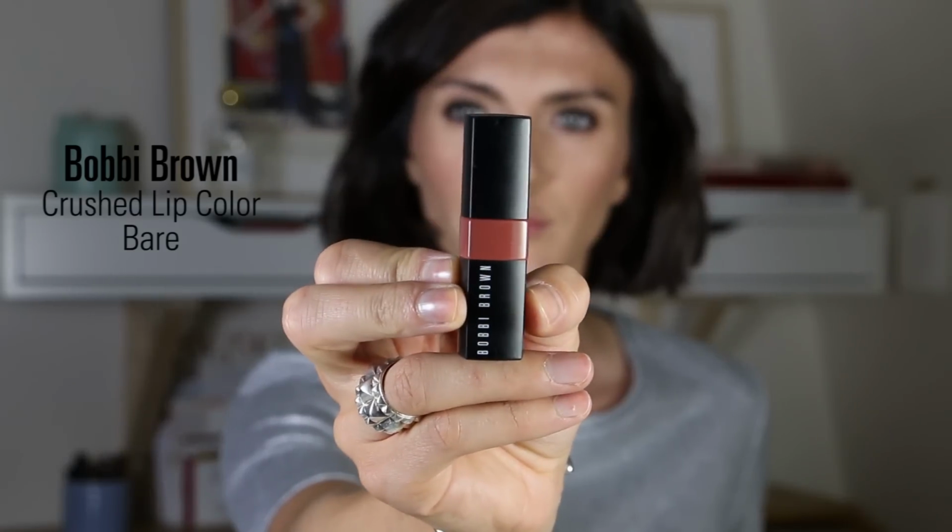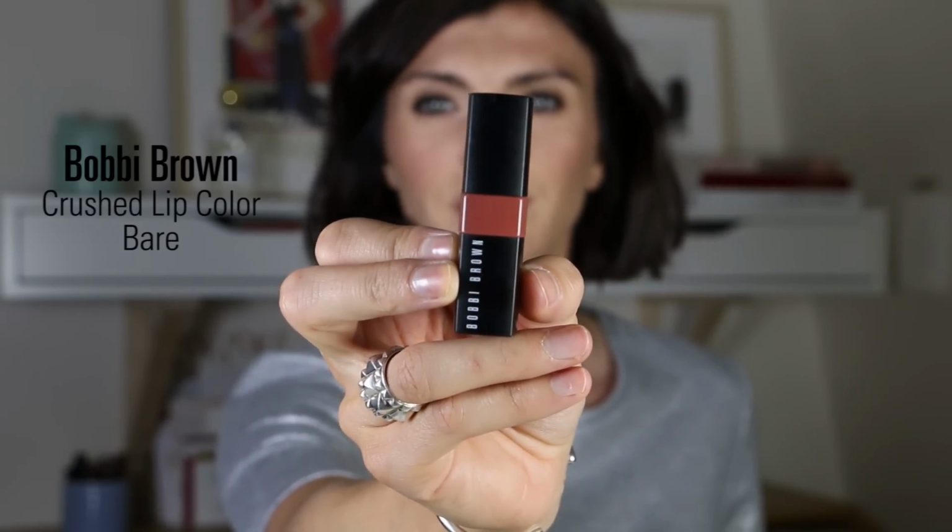For lips, I'm using the Bobbi Brown Crushed Lip Color in the shade Bare. I have to say that this is one of my favorite lipstick formulas. There is some color, it's hydrating, but it's also a sheer formula. So if you want pink lips, but with a nice feeling on your lips, not too creamy, not too much formula, not too smooth, but just the perfect amount of color that you don't feel during the day, this is your lipstick. I love all the shades, and the Bare shade is the best nude for me in a way, because it's a little bit peachy, you feel very healthy, and it's perfect on an everyday basis.